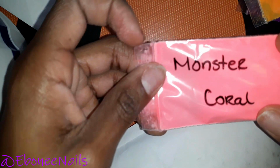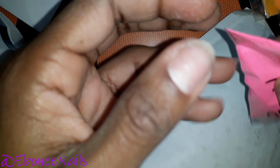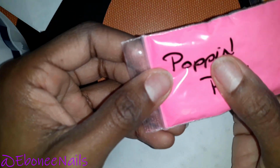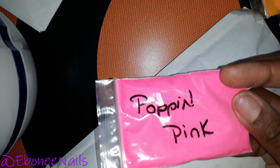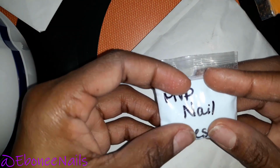Okay, and this is Monster Coral. That's a pretty color. And next we have the glow in the dark one, and that is the pink one. Next we got the Poppin' Pink, and it's really poppin'. It's poppin'. Okay, and this is the blue glow in the dark one.